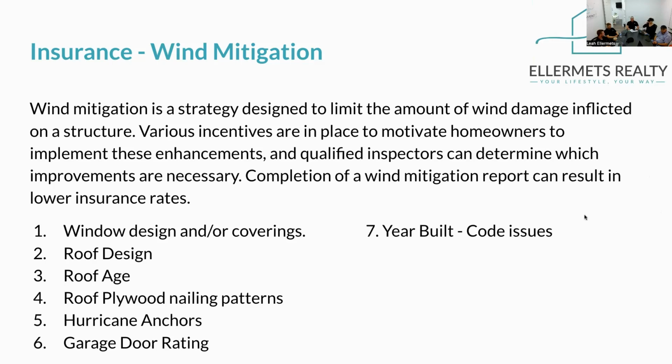This is what you send to your insurance company, the wind mitigation and the 4-point, not the full-blown home inspection that makes them go cross-eyed because they know every maintenance issue with the house. Wind mitigation is designed to tell you how much wind damage you can inflict on a structure and it stay together, bottom line. So, good wind mitigation is going to lower your insurance rates.